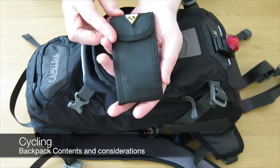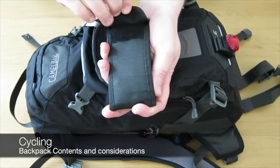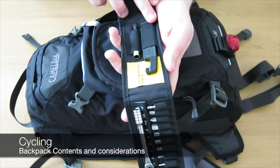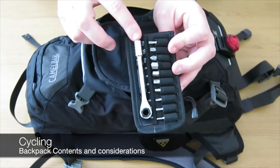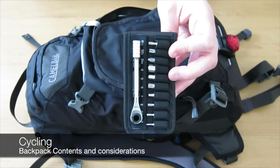Here is a Topeak ratchet set. It has two plastic clips there just for removing tyres from the wheels, and an extender there. And then obviously there's the ratchet itself. Many different sized tools which I can use on the bike.